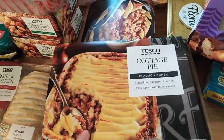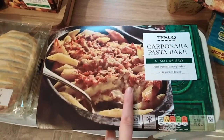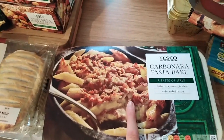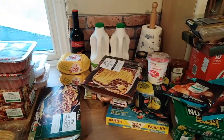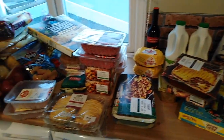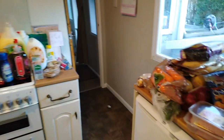And here I got a cottage pie. And last but not least, I believe, I got a carbonara pasta bake. So that is it for all the food shopping. It is literally crazy. This will probably last us about 2 weeks, maybe 2 and a bit weeks.